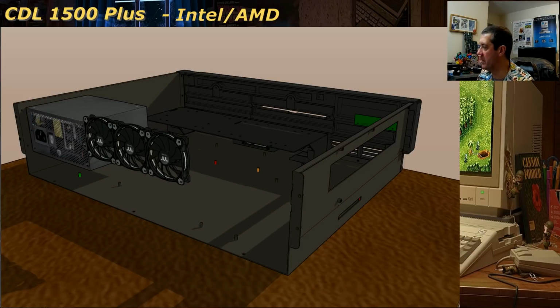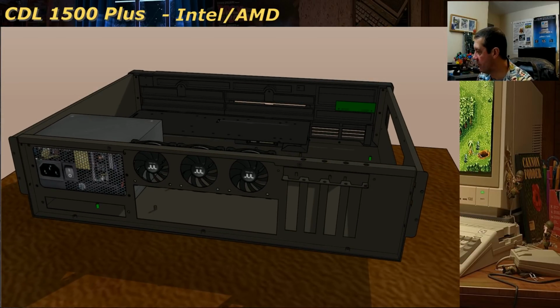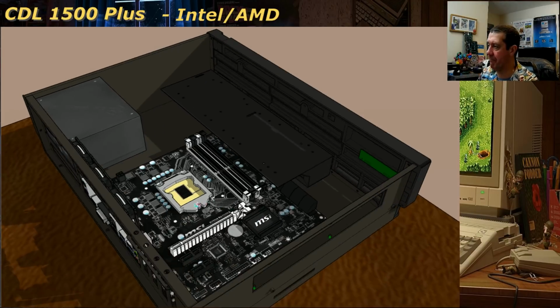I'm going to drop in a low profile rear. So if I put on the micro ATX motherboard now, turn that on, you see it'll take it. Now we were very close to getting an ATX motherboard in there, but I see no point in it, and it doesn't fit. So it's only micro ATX and Mini ITX.